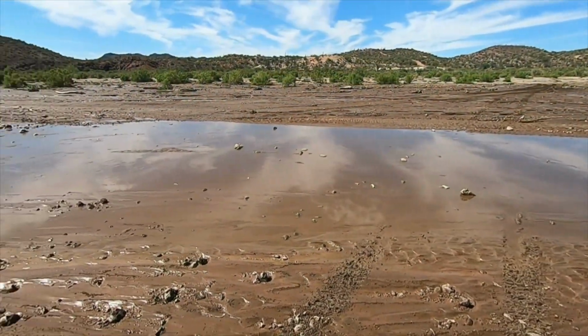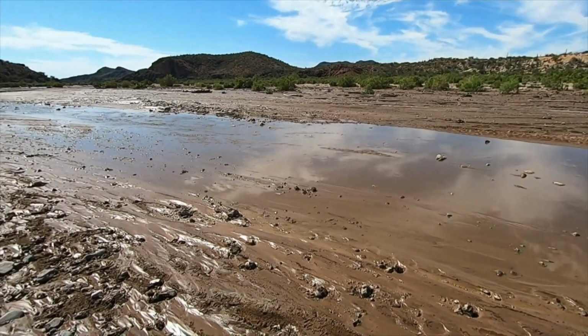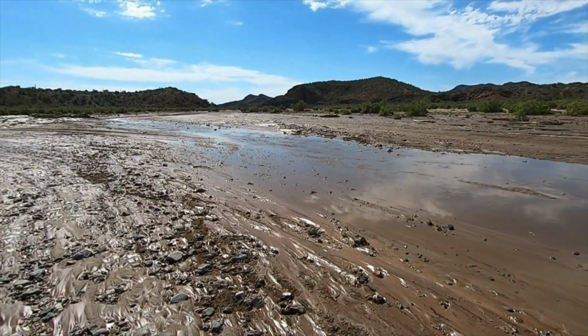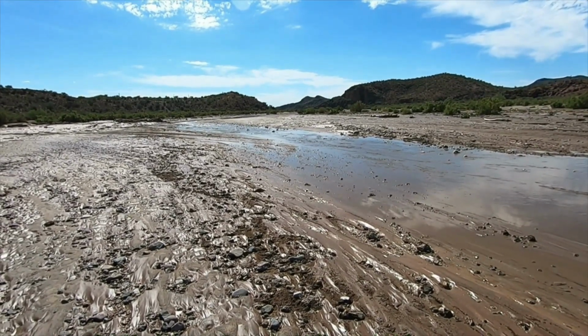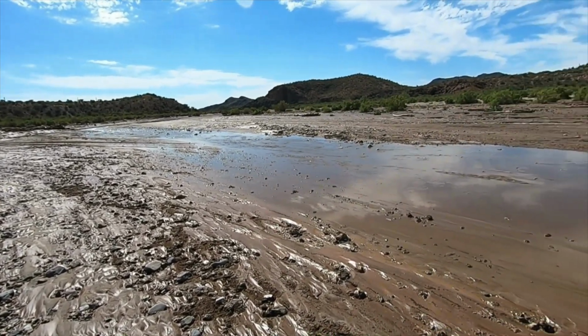Okay, so we had a little rain last night. We do have some good water out there. It's running, and it's a little bit murky, but not too bad. So we're going to get some panning done and see how this works out.